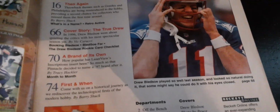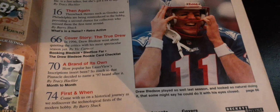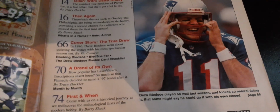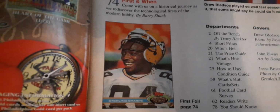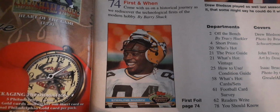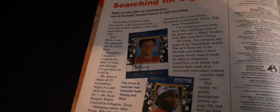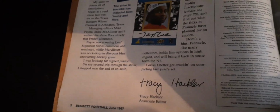Just seemed like... Drew Bledsoe played so well last season and looked so natural doing it that some may say he could do it with his eyes closed. And there's Sterling Sharpe in the Stadium Club first foil. Got an article by Tracy Hackler.